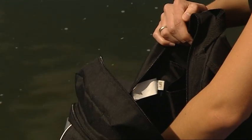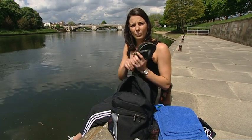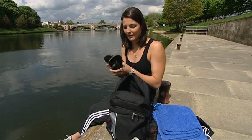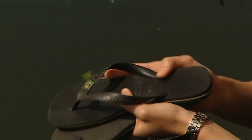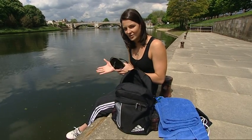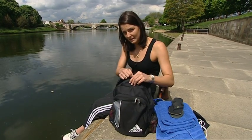Another thing that people don't think about is making sure you have some flip-flops with you, because when you're walking to the race, you generally don't want to get your trainers very wet, whereas flip-flops obviously dry off very quickly. And the same for when you get out of the swim, just to have some flip-flops there so that you can walk around and you're not worried about getting your trainers dirty or getting them too wet. That's everything I have inside the big swimming bag.